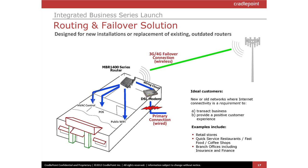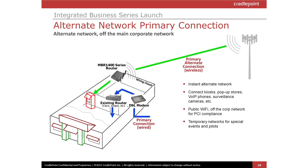But essentially what we're doing here is providing the total routing solution to the various systems within a location. And if something goes awry with the wireline, we're failing over to the 3G connection. In this scenario, an alternate primary network, there are certain situations where you might need to isolate certain traffic: a store within a store, a kiosk, a vendor coming into the store, for a variety of reasons. Again, a little beyond the scope of this training, but we certainly could answer questions about it or go deeper. But there's often the need that we see for an alternate network, and we exist in that environment as well.